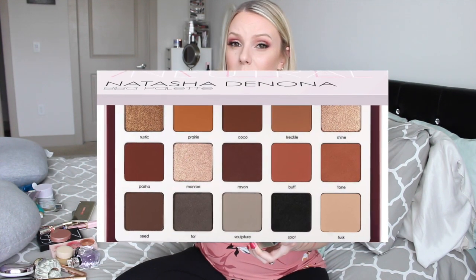This is the Star palette. I also have the Lila palette and the Sunset palette and the Tropics palette. I'm thinking about buying the new palette. I think it's called the Biba palette or something like that. It's like all the neutral colors. The Star palette is really nice because it has a good variety of warms and cools.